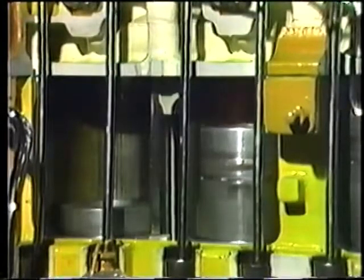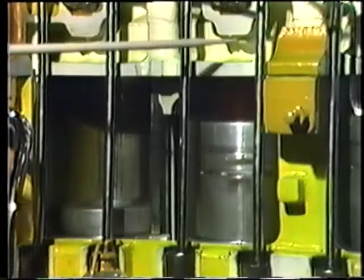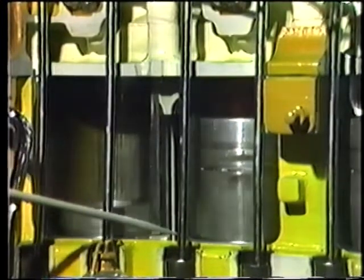The piston, liner, head gasket, valves, and injector, which are directly exposed to the heat of the combustion, would melt if it weren't for the cooling system. Heat is generated in the engine from the burning of fuel and from the continuous friction of the many fast-moving and close-fitting parts.